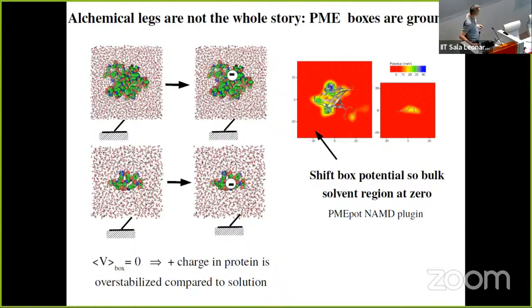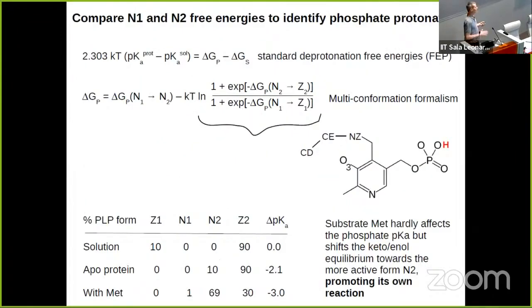That's the second point. There's another one, which is really for the young people in the audience. We're in a situation here where we can't pull out the phosphate pKa by just comparing one of the -1 states and one of the -2 states, because there are multiple -1 states and multiple -2 states. Here there are only 2 of each, but in a general situation, if you have more than one, you need to pay a little bit of attention. Of course, the pKa shift of my group of interest in the protein relative to my model compound can be related to these standard deprotonation free energies, which I can obtain from FEP up to a constant that will drop out.